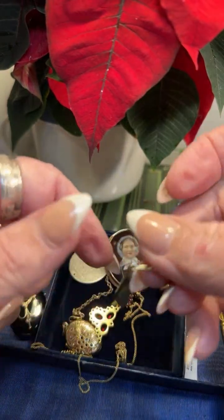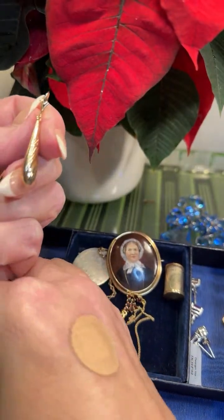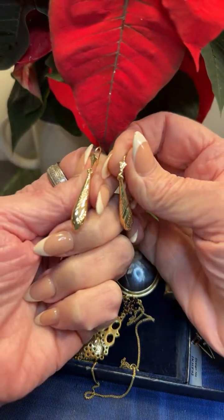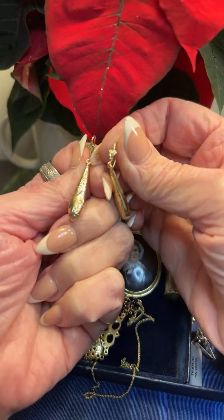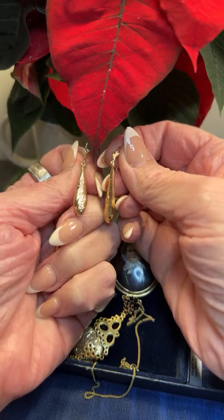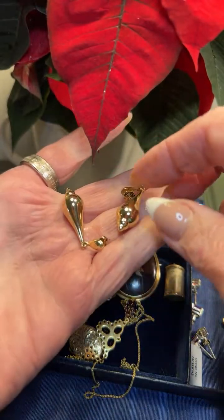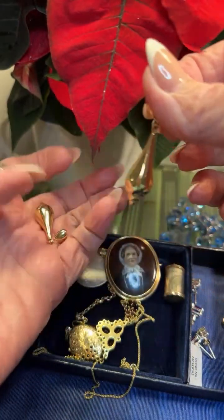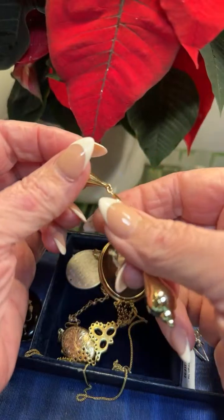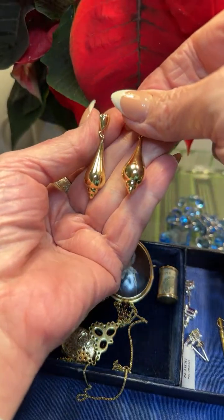And I love these because they're on their original fleur-de-lis sort of hook. A lot of them have been converted from screwbacks. But there are those. And then we have these huge, which I love, post angle, my favorite. Huge like conch shells. These are vintage, not antique. But I still love them.